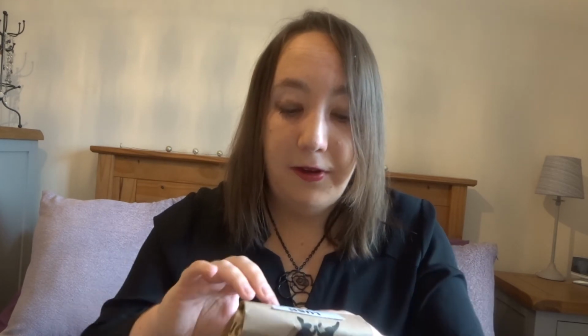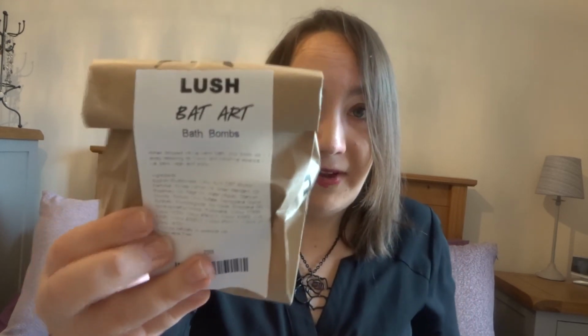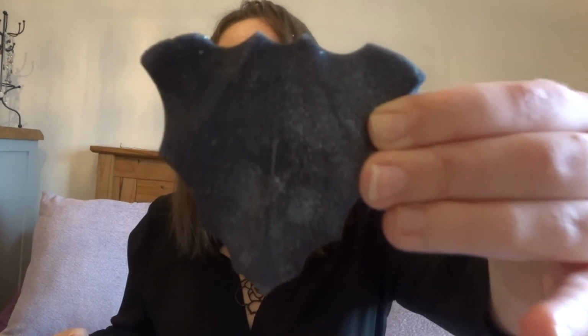So yeah, there's 3 Lush products that I want to show you. And the first one is a new one out this year. It's the Bat Art Bath Bomb, and I've seen what it looks like in the bath, and it looks incredible. It's like sparkly black, but in the end it turns a deep purple, and it's shaped like a bat, and it's glittery and sparkly, which reminds me I have one little bone to pick with Lush. Where is your sparkly pumpkin this year? I couldn't see it on the site, and it's not in the shop, so I'm assuming it's not coming out this year, which makes me very, very sad.